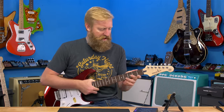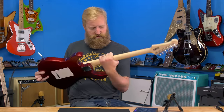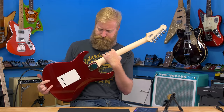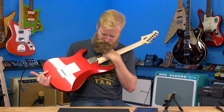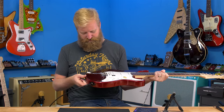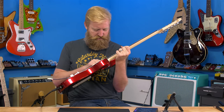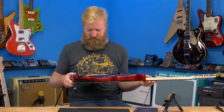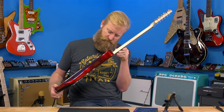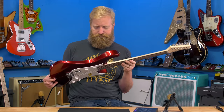Satin finish on the back of the neck. Nice and smooth, nice and comfortable as far as finishes go. I think a lot of people enjoy that satin style finish on a neck. The finish on the guitar itself, I'm not seeing any quality control issues. No weird hiccups in that metal flake. It's a light, misty metal flake. But yeah, it looks, you know, factory perfect. No weird chips or anything around the neck pocket.